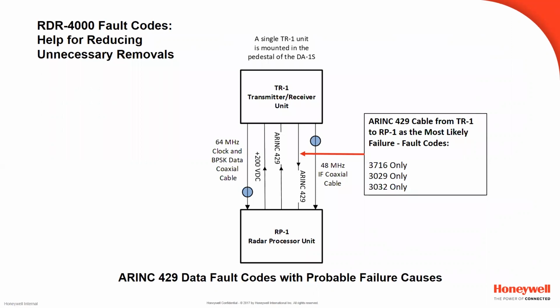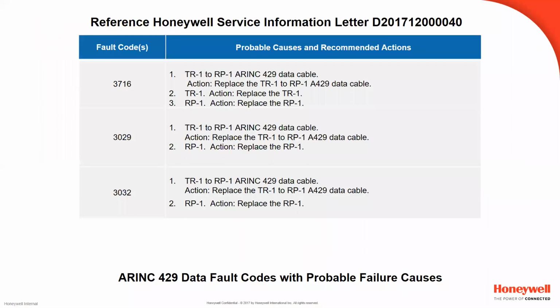Thank you, Bob. For the ARINC 429 cable, we see three of the faults that we can be quite sure of as an ARINC 429 failure, which are 3716, 3029, and 3032. A 3716 is logged when there is an RDSP virtual ARINC 429 antenna status bus failing to monitor, and the antenna status bus is mostly inactive, which leads to a weather inop or a PWS inop getting logged. A 3716 would first warrant an ARINC 429 data cable check. And if the data cable continuity is satisfactory, only then the TR and then the RP as troubleshooting.